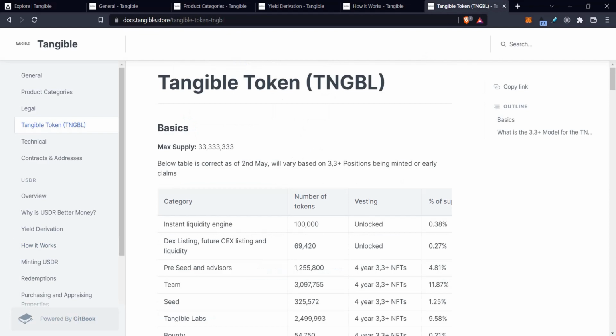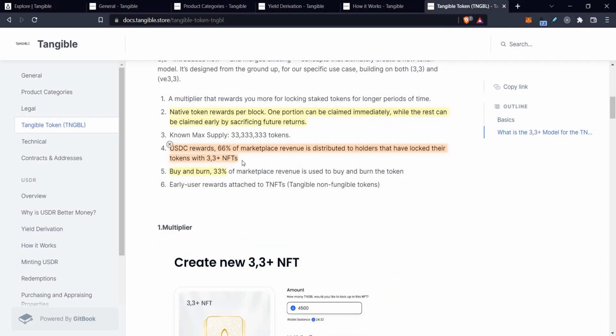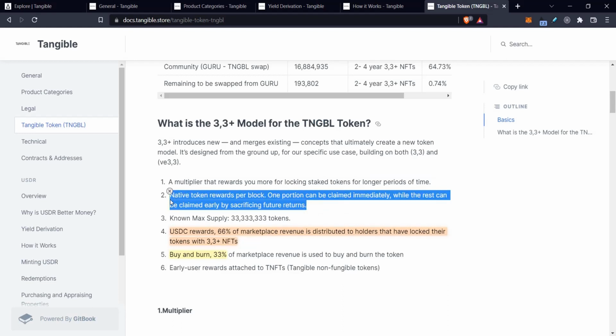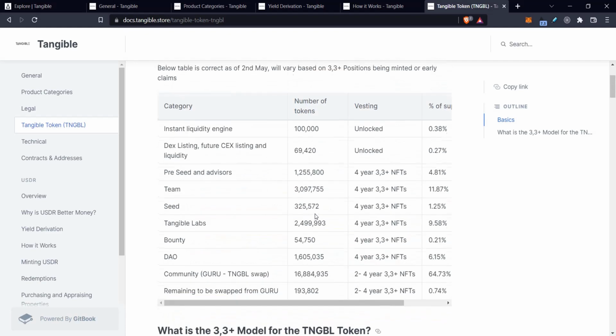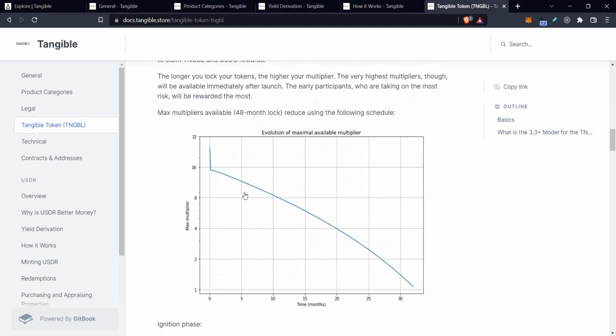Now, the last thing, they have this tangible token, like I said, and there is some staking. There are some key things here. So they've taken the model of the VE NFT. So when you stake, you do get an NFT, right? This is interesting. Let me read this to you. Native token rewards per block. One portion can be claimed immediately, while the rest can be claimed early by sacrificing future returns. So it's very much like, the longer you go, the more boost you get, the more rewards you get.